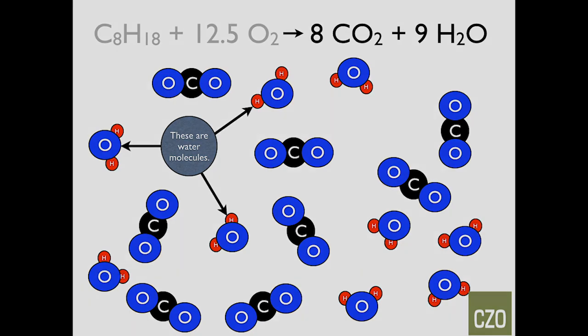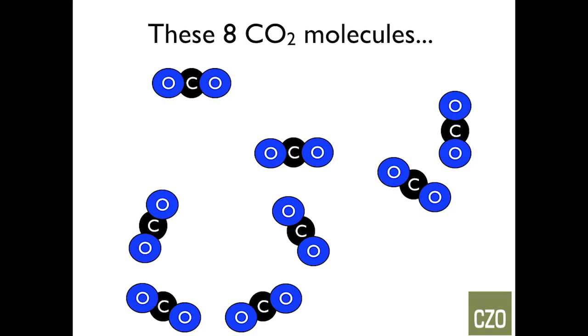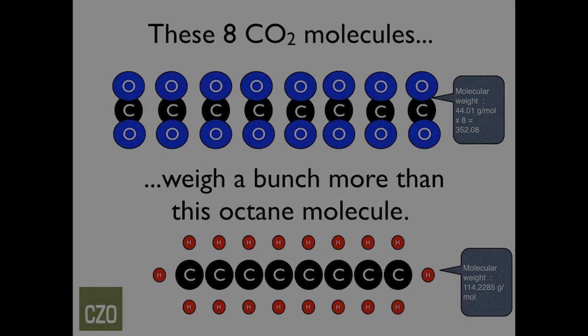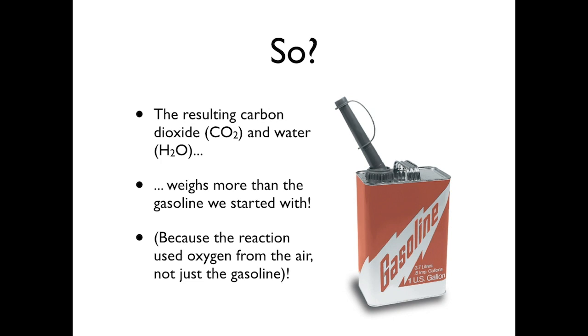And when we look at these 8 carbon dioxide molecules that we got from giving it that spark, we find that it weighs a bunch more than that octane molecule that we started with. And specifically, we can get into a little bit of the chemistry and say the molecular weight of carbon dioxide is 44 grams per mole. You multiply that by 8, you get 352. And the molecular weight of octane is 114. So the resulting carbon dioxide weighs more than the gasoline we started with.